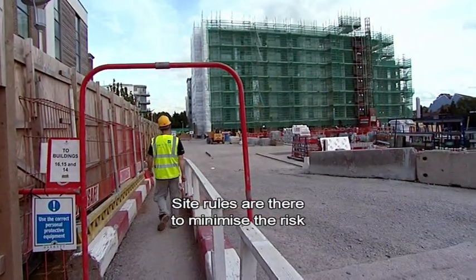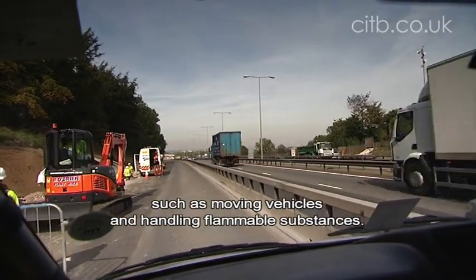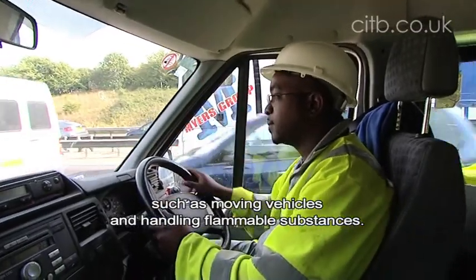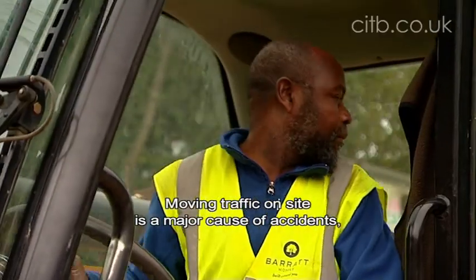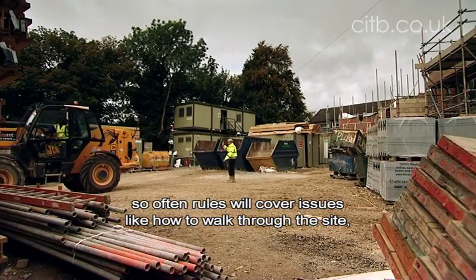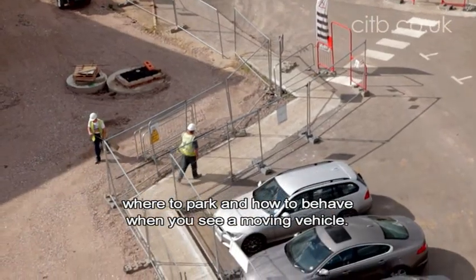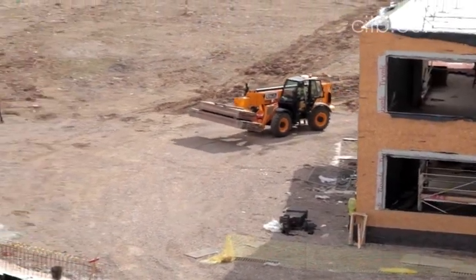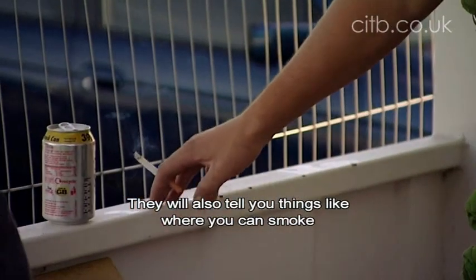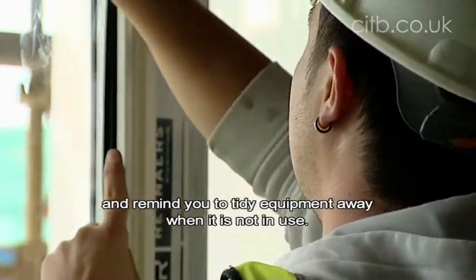Site rules are there to minimise the risk of particularly hazardous activities, such as moving vehicles and handling flammable substances. Moving traffic on site is a major cause of accidents, so often rules will cover issues like how to walk through the site, where to park, and how to behave when you see a moving vehicle. They will also tell you things like where you can smoke and remind you to tidy equipment away when it is not in use.